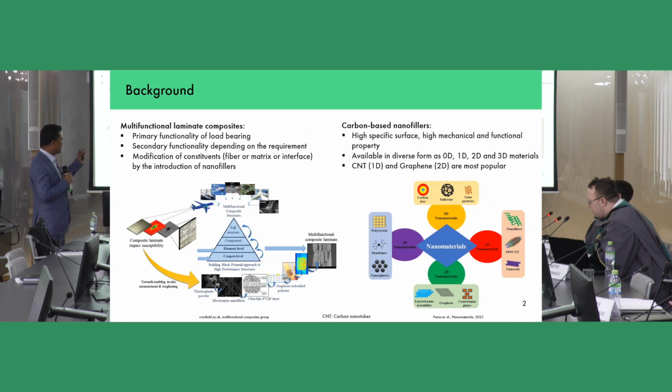So usually it's 0-dimensional, and this is defined as less than 100 nanometer. So if it is less than 100 nanometer, we usually say this is nanoscale. If it is more than that, then we usually say it's microscale. So when we say 0D, it means all 3 dimensions are less than 100 nanometer. Similarly, in 1D, at least one of the dimensions is less than 100 nanometer, and the other 2 dimensions need not be less than 100 nanometer.